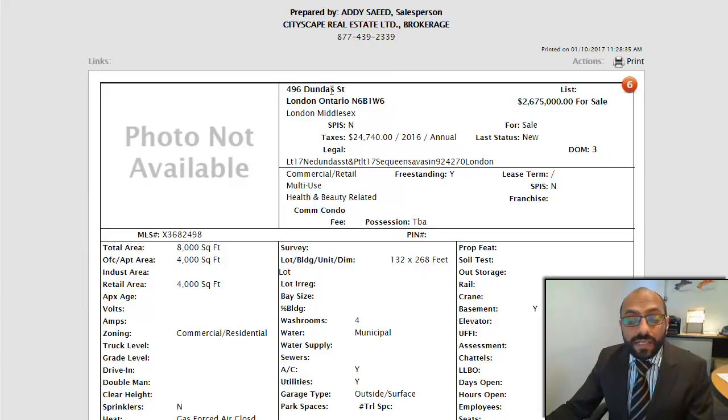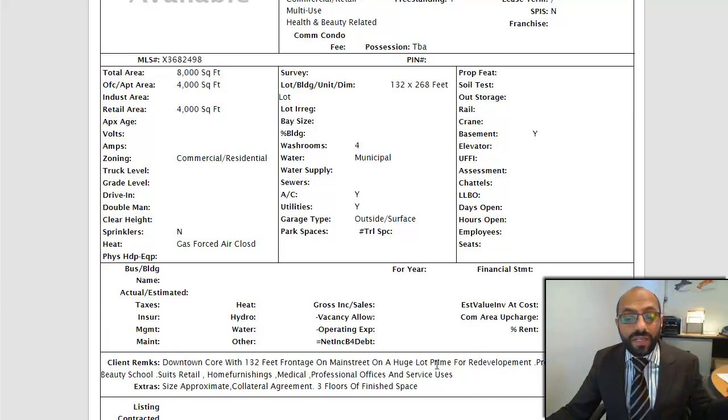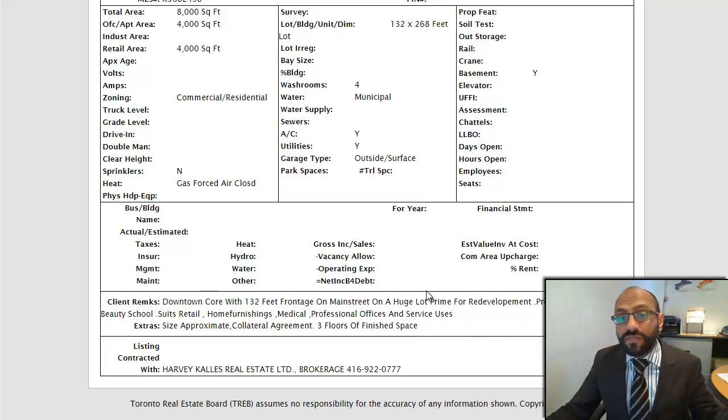496 Dundas in London. 2.675 million is what they're asking for this one. 8,000 square feet, 4,000 square foot of office and apartment area. No pictures included with this one. It's got 132 feet frontage on the main street and is being used as a beauty school, suits retail, home furnishing, medical, and professional offices. Good listing, definitely worthwhile to check out if you're interested.